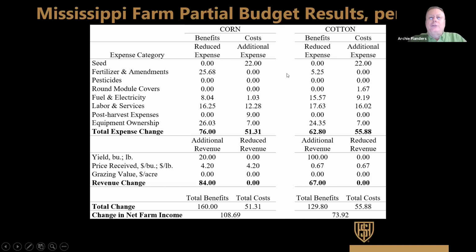And then other associated costs with planting the cover crop totals up to $51.31, but the reductions are $76. So in this case, without even looking at the yield, Sledge's net farm income has increased because he has reduced expenses more than what was required to increase to go with no-till and cover crops.